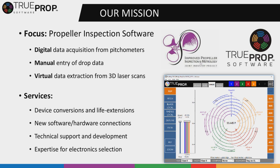And we're happy to continue to provide options for the industry to maintain and extend the life of their existing devices. We know that these devices are critical to the day-to-day businesses, and we're doing our best to support them. So TrueProp can connect directly to most digital devices, digital pitchometers, and that allows you to acquire and process the scan data. So you acquire it and then you can analyze it and print reports.